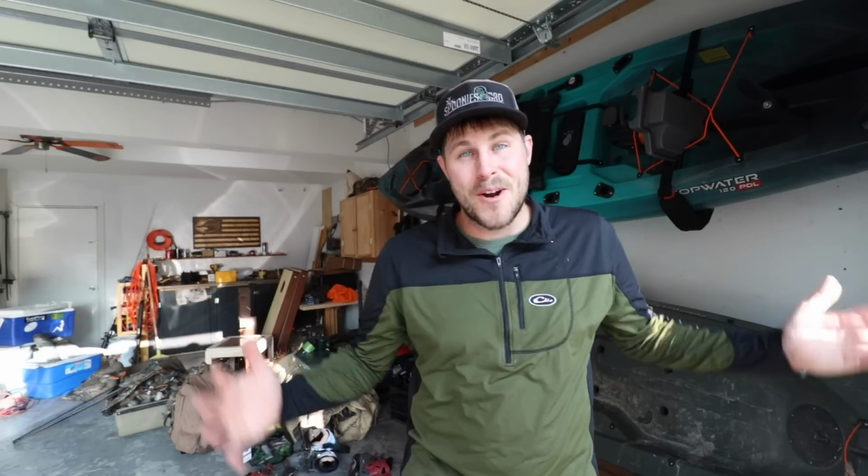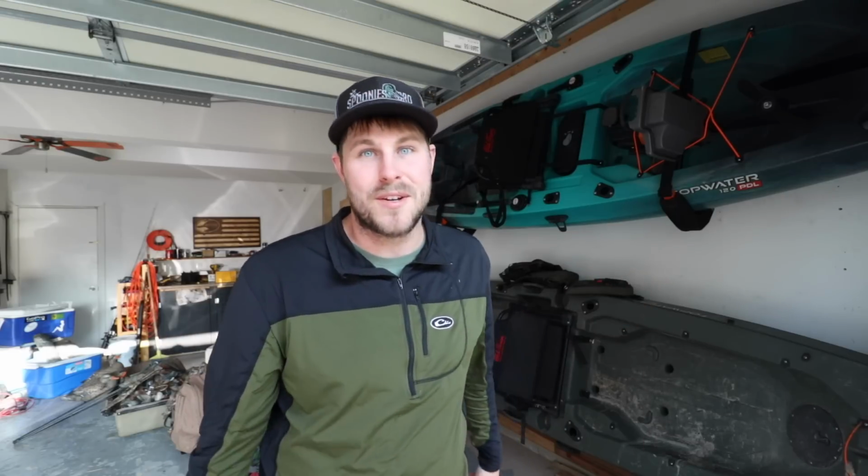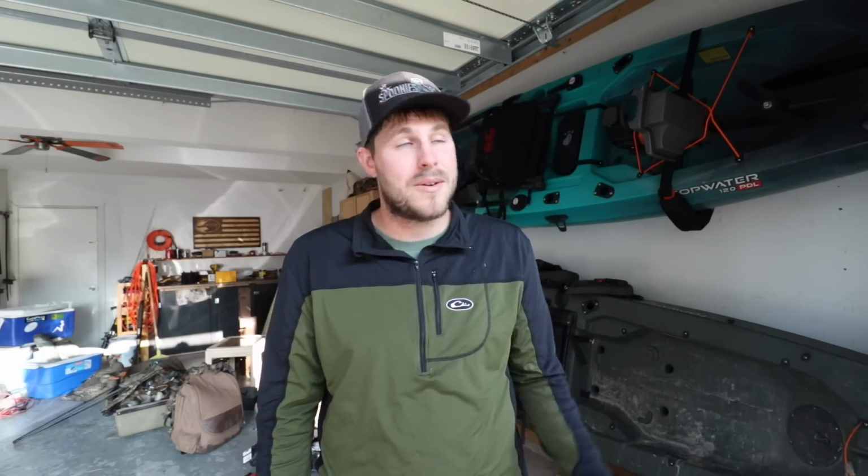And that is a wrap for opening day of teal season. It was a fun little hunt. There was a lot of birds going around. It could have been a lot quicker if I had just water swatted a bunch of teal. But I wanted to turn this from just a bunch of killing into an actual hunt, and there were so many birds around, I was able to do that.